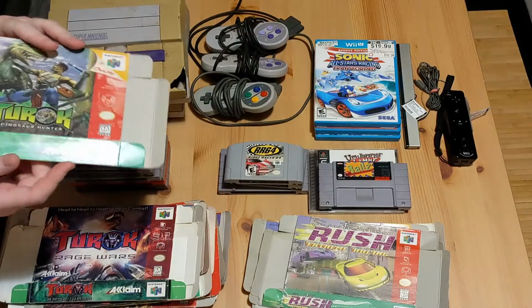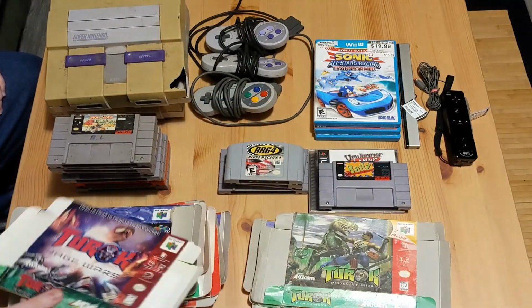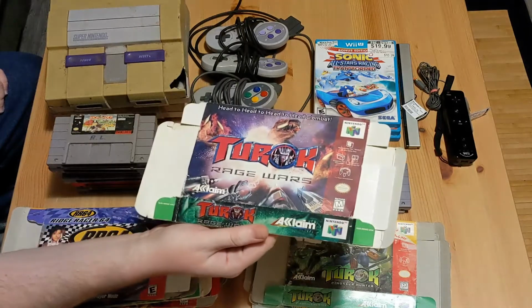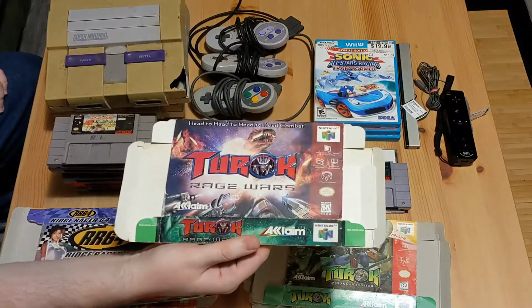Most of these don't have the box inserts inside of them, which I'm fine with. I'm not too picky about that. Turok Rage Wars, this one's in pretty dang good condition. This might be the best quality one, actually.